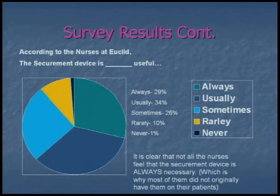Another question asked in the survey was, according to nurses at Euclid Hospital, how useful is the securement device, and most of the nurses said that it was usually useful, which was 34%. And it's clear that not all the nurses feel that the securement device is always necessary, which is why most of them did not originally have them on their patients.